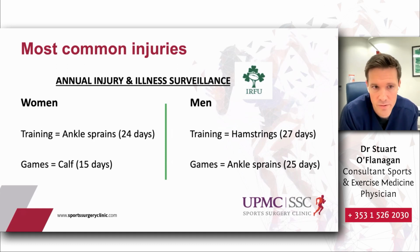The most common injury in training for women is ankle sprains, and the average time from injury to return to play is around 3 weeks and 24 days.